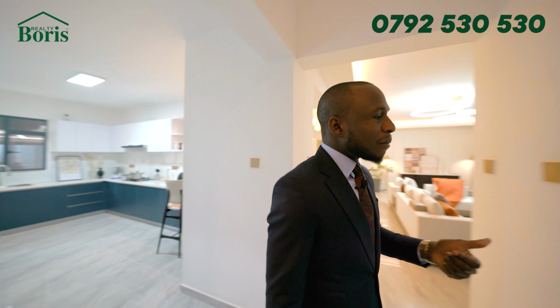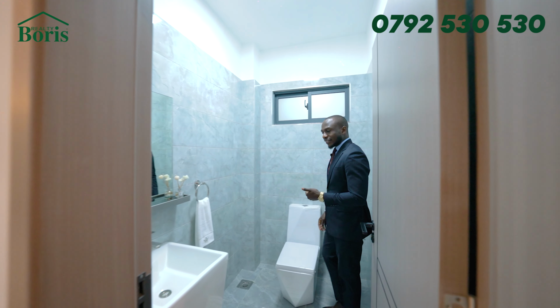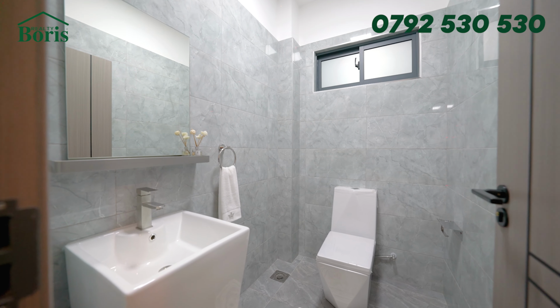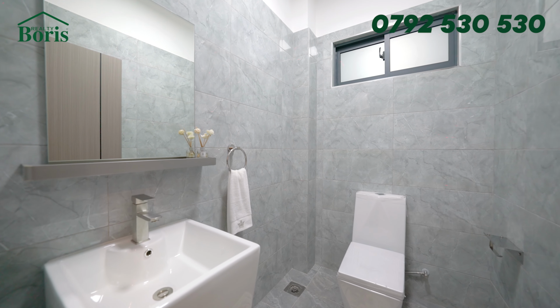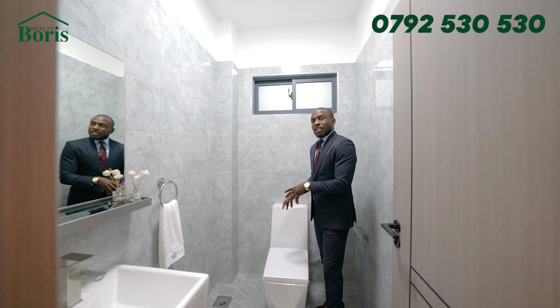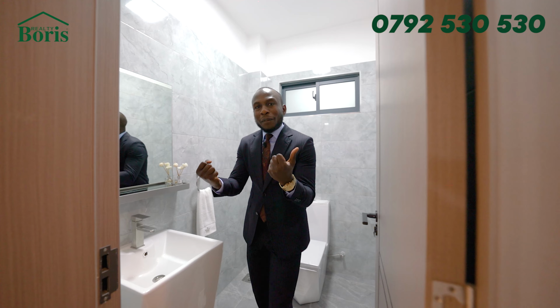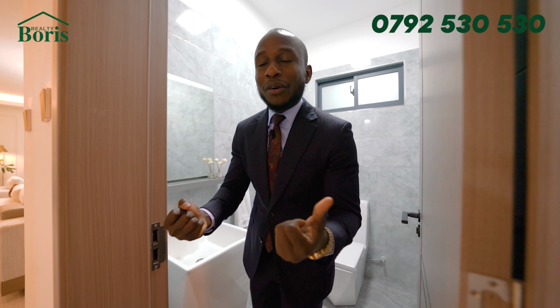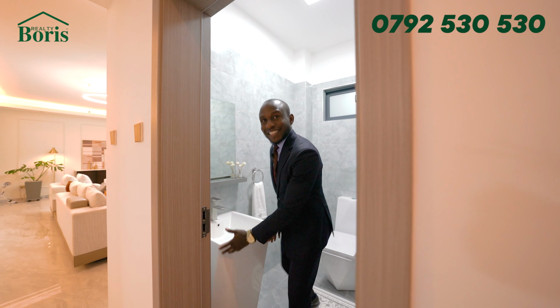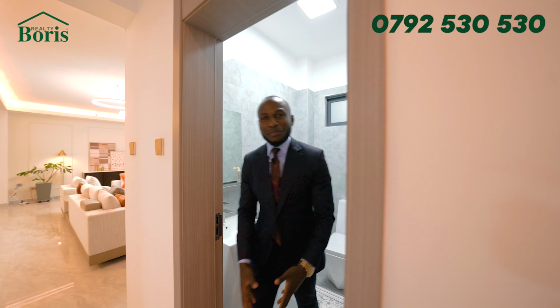Behind the party wall is our cloakroom. And this cloakroom comes with a toilet that I've never seen before. This shape, like a prism or what? It's so unique, bringing character to this space. And the cloakroom itself is not so tight. It's spacious and full of vibe, modernity. Wow. Even the design of the sink looks so brand new, man. It's so beautiful.